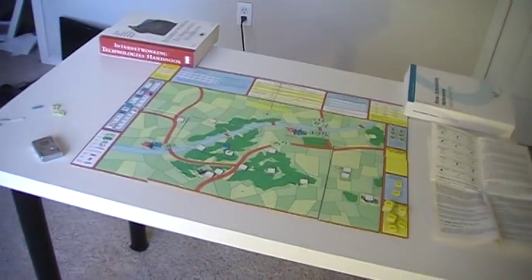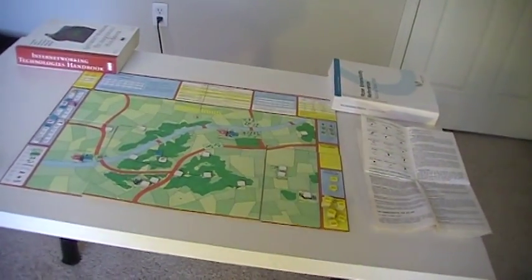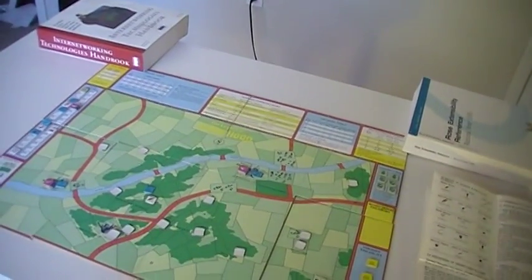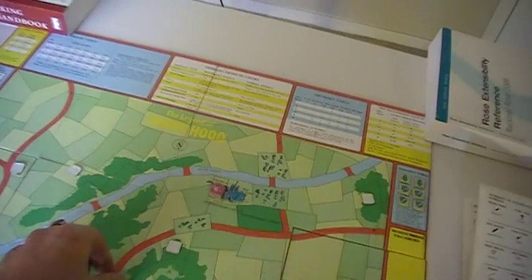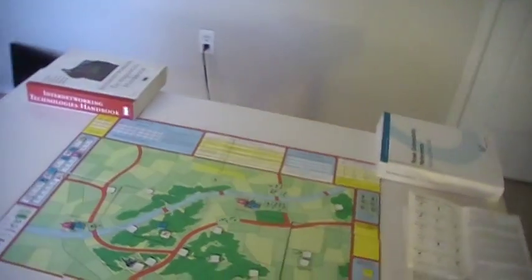Anyway, those characters can recruit any merry men they're with, that they're in the same space with, and that just flips them over and then makes them eligible to move around in combat. And, you know, they're part of the insurrection.